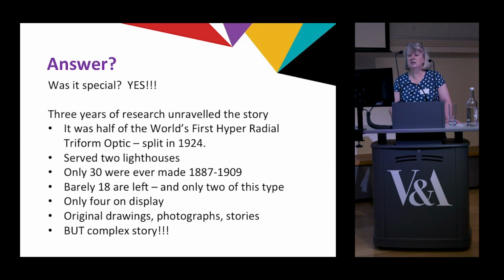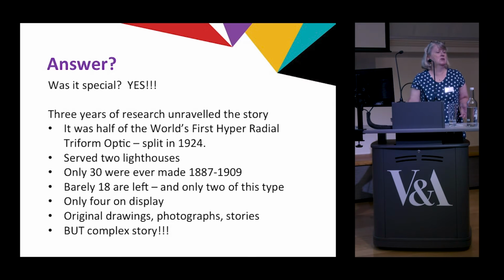It's huge. So was our lens special? Very, very much so. So hyperradial lenses, the very first one was made in 1887. It was made for a lighthouse on Tory Island, which is off Donegal. It was created because of the need for a much stronger light for shipping coming across the North Atlantic.